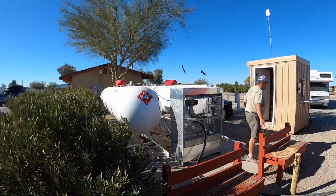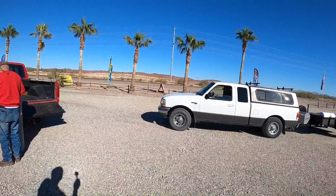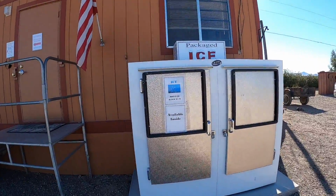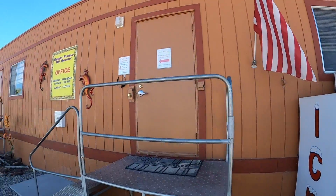And they've got the best propane prices in town at $2.25 a gallon. People coming in from all around to get their propane tanks filled here. The office is right over here. Get your bag or block ice really cheap here as well. The bag is $1.50. The block's $1.75. Nice office.